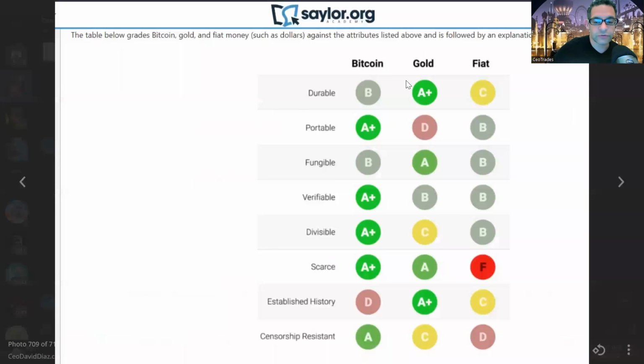Now, in reference to Bitcoin, how does Bitcoin compare to gold and fiat? It's durable. It rates as a B compared to gold, A plus. I don't want to keep you on here for very long, but you can see that Bitcoin has 4 A pluses.